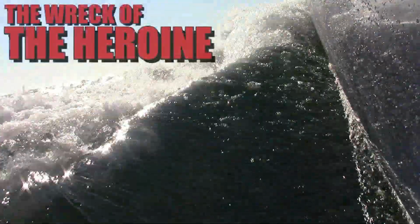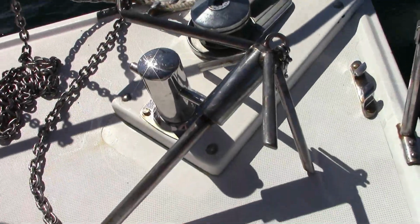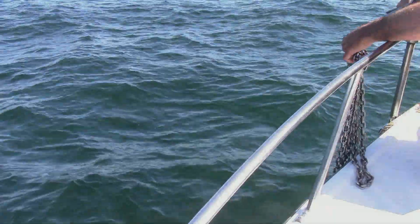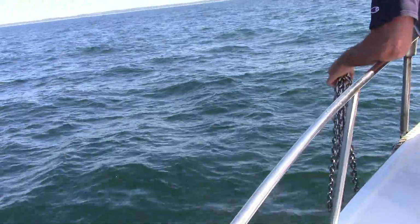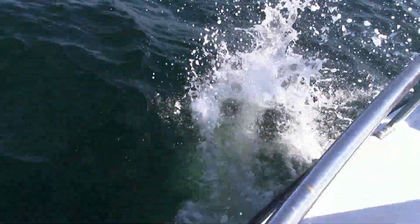But anyways, we're on the wreck of the Heroine today. So we're heading out. Here we've got our grappling hook, and we're going to drop this over the side when the captain gets us over the wreckage. And Mr. Casey is going to bloop. There it goes. And then we're going to back down and get caught in the wreck.